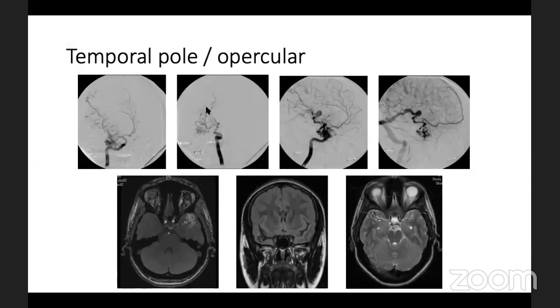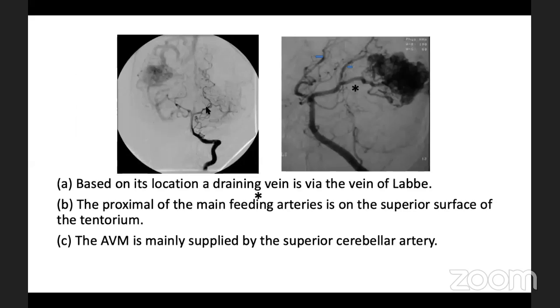However, this AVM, on the third angiogram from the top, is predominantly overlapping very much the carotid line, and again similar to the last one on the lateral part, and it's supplied by the temporal polar artery, and it's going to the temporal pole as confirmed by the MRI scan.